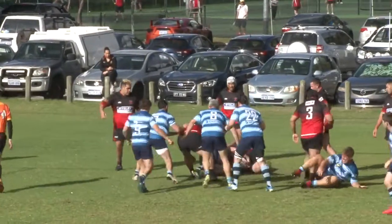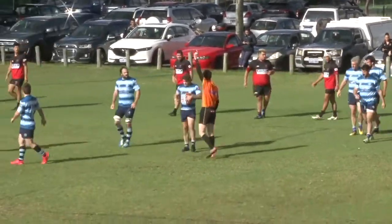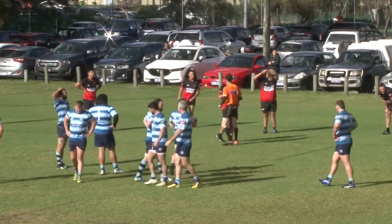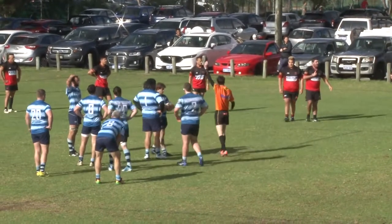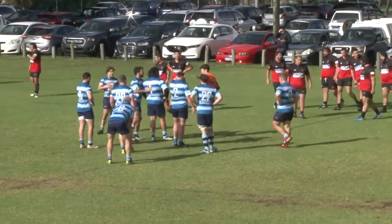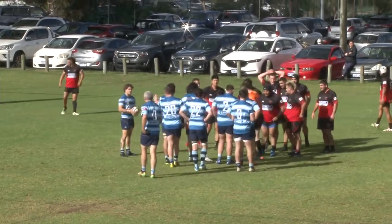Short towards the line. Cottesloe very close now. Can they get the first points of the afternoon? No advantage, says the referee. Coming back, penalty from the scrum. He's going to have a chat already. Mike just dropping out there. Unsure. Hold on. Blue ball. Allows Cottesloe to take another scrum.